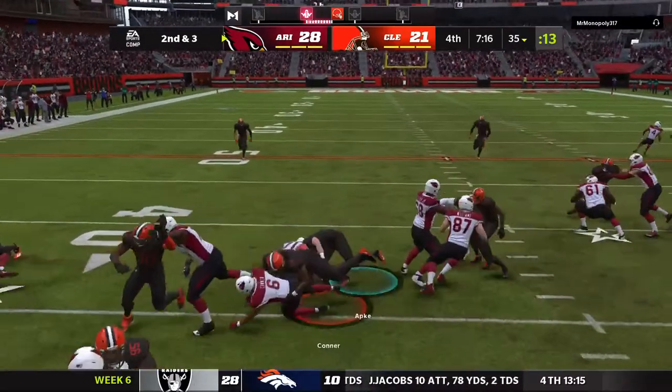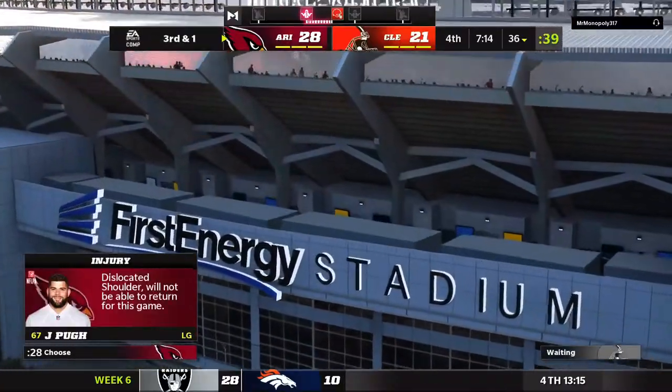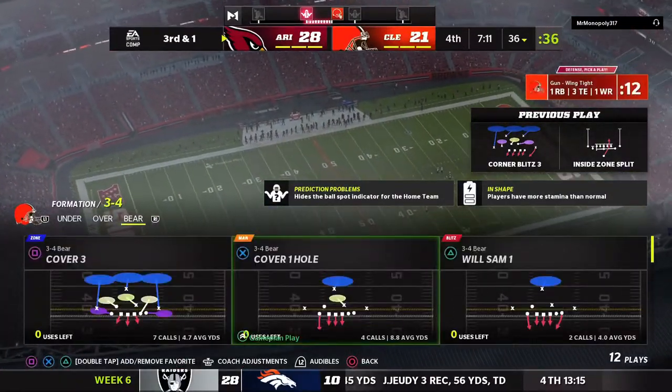They stay on the ground. Here's Connor again, and this defense is not giving him anything there. Maybe a yard up to the 36. Run blitz there defensively, something we might see more of here in the fourth quarter. I think we'll see a lot of it.